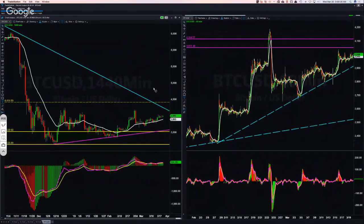All right, let's finish up with Bitcoin. Not a whole lot to say about Bitcoin. Again, it's just kind of grinding higher. So that's good for the bulls. It's good to see this drift upwards, but there's just no momentum. I mean, look how small the oscillator is.